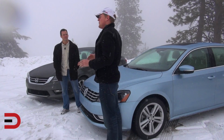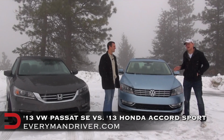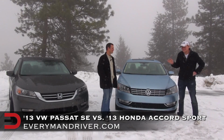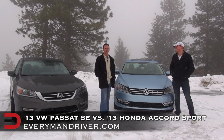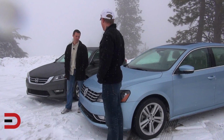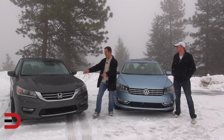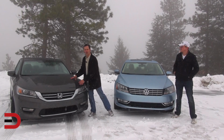This week, we're reviewing the pristine, the gorgeous 2013 Volkswagen Passat 3.6 SE and the 2013 Honda Accord Sport. Can you tell who likes which car? Because pristine, I think that's pretty generous for this metallic glacier blue vehicle you have over here, whereas you have the beautiful, the lovely, the Honda Accord in dark gray metallic.